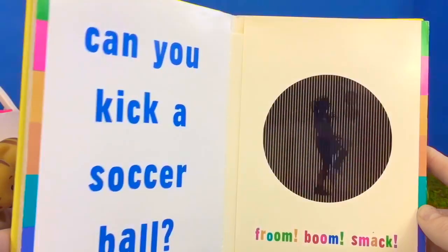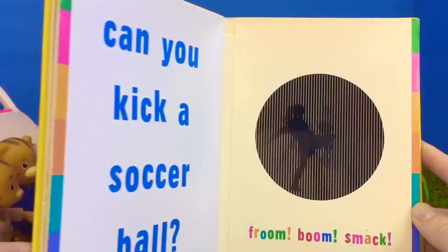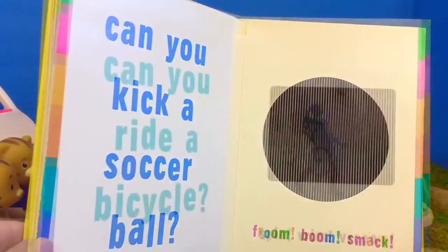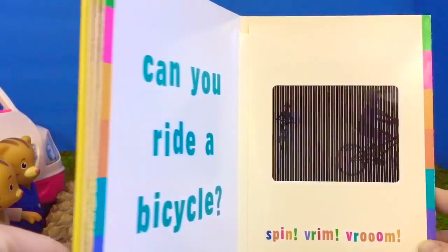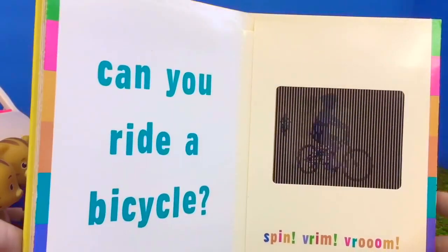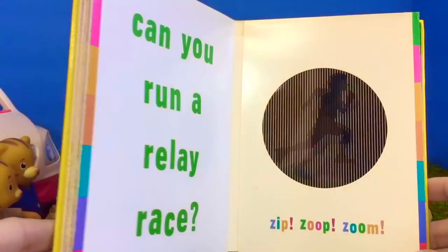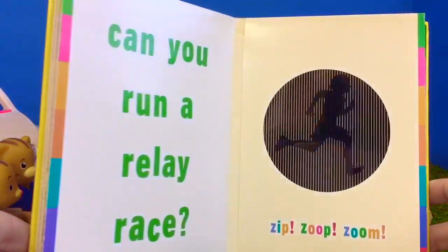Can you kick a soccer ball? Froom, boom, smack. Can you ride a bicycle? Spin, vrim, vroom. Can you run a relay race? Zip, zoop, zoom.